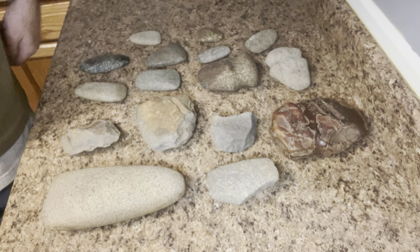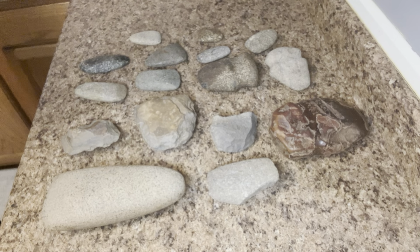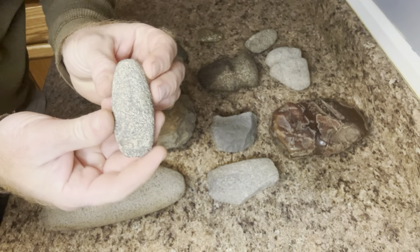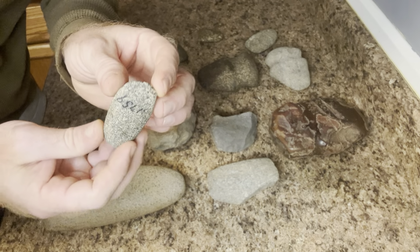But I just wanted to get a few axes out today, show you guys some of my collection. I got a few more, but that's the gist of it right there. I got some other ones, more like tools, not really celts and axes.